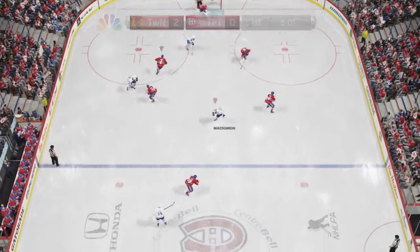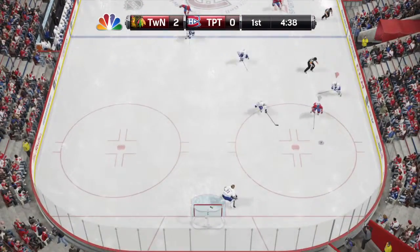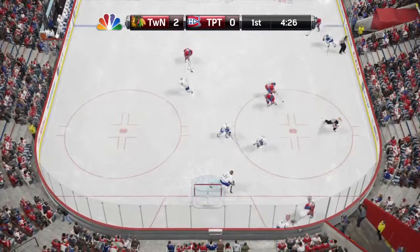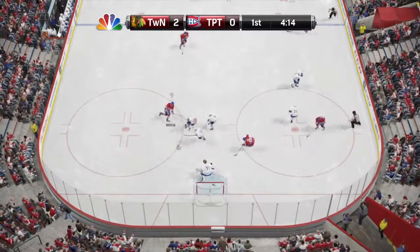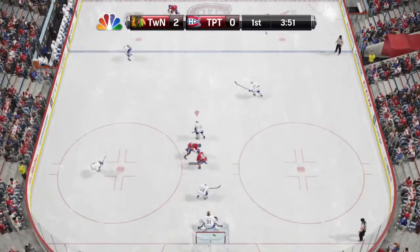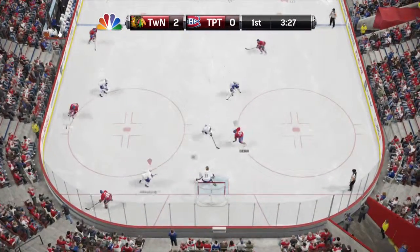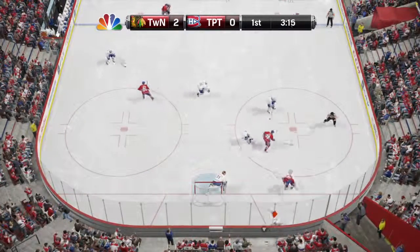Terrific open ice hit. The defense can rest. If you're here to watch physical hockey, well, there you go. Can he generate something? On through the corner. Let's go, wrister! At the front of the net!